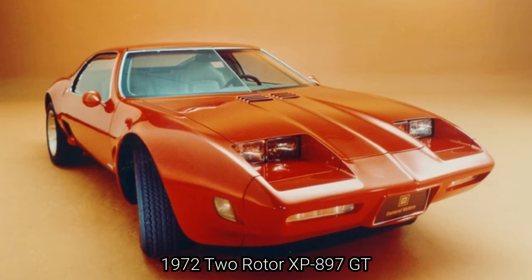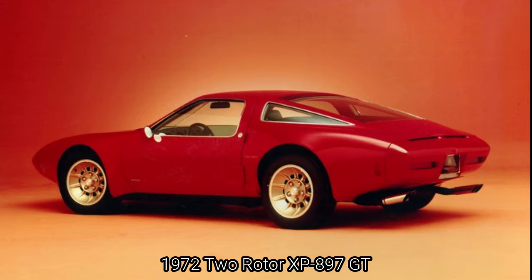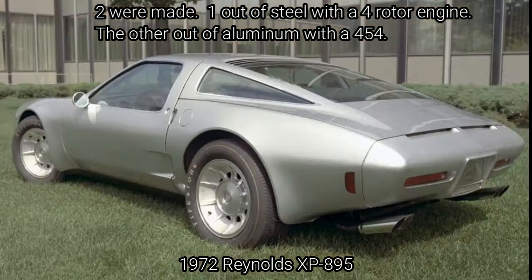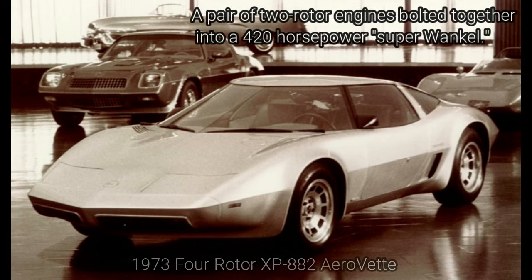So these weren't just one-off vehicles for no reason. These were purpose-built vehicles that were used heavily and eventually trickled down into the Corvette production car, which Chevrolet still does today.